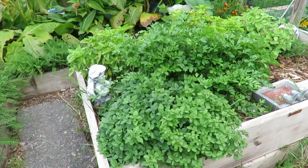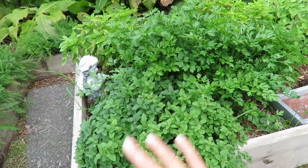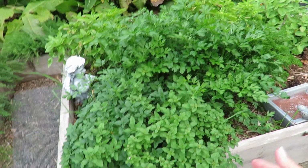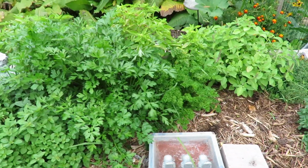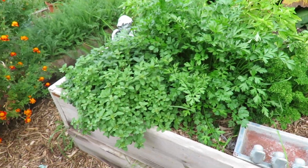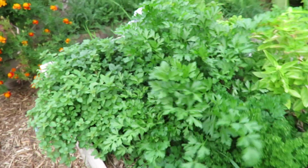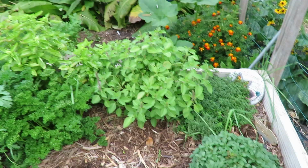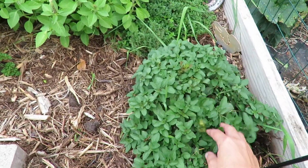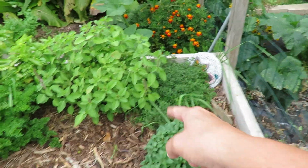My herbs are doing really well. I did manage to pick a bunch of basil. And I picked some parsley, and it's already grown back. Oregano is doing very well. I'm going away for the weekend, but when I get back, I've got to cut this back and dry some of it, because it's too beautiful to waste. I just think it's so beautiful. This is thyme. That's thyme.